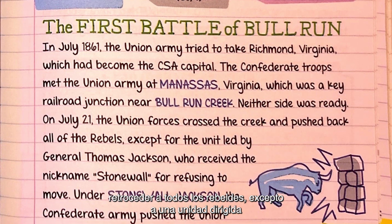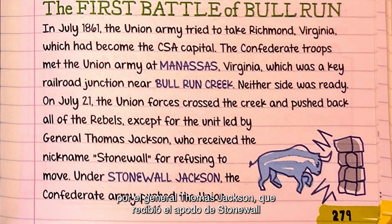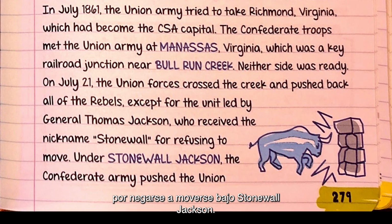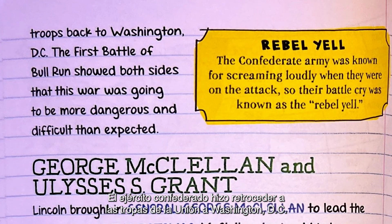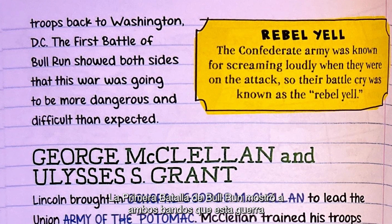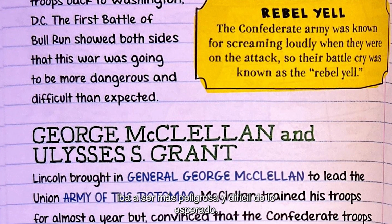except for a unit led by General Thomas Jackson, who received the nickname Stonewall for refusing to move. Under Stonewall Jackson, the Confederate Army pushed the Union troops back to Washington, D.C. The First Battle of Bull Run showed both sides that this war was going to be more dangerous and difficult than expected.